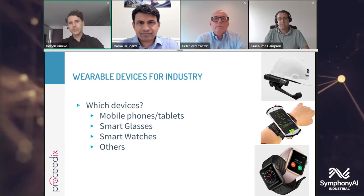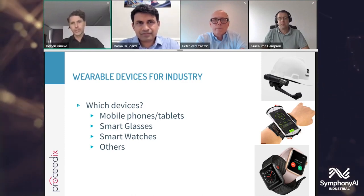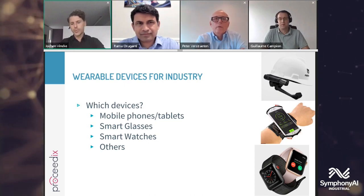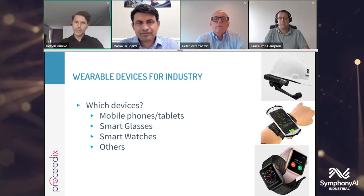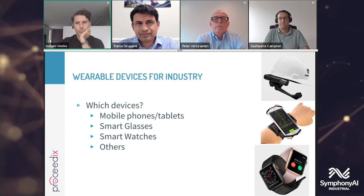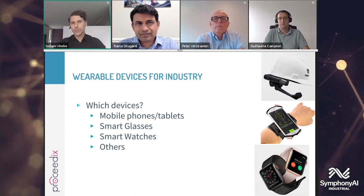That being said, the main devices that we currently see in operation are still tablets, to be honest. Tablets and phones are out there. Here and there, you see people experimenting with assisted reality, so smart glasses, but it's still a minority. And on very specific use cases, you see other smart devices being used.